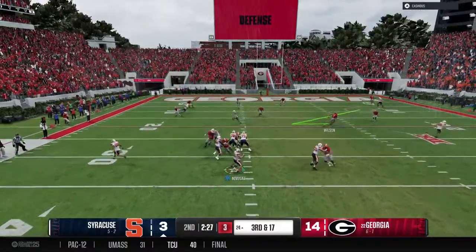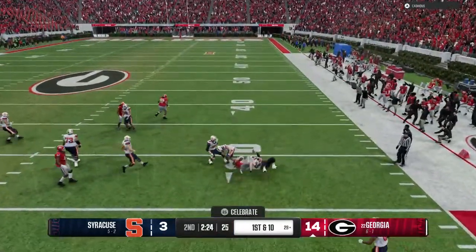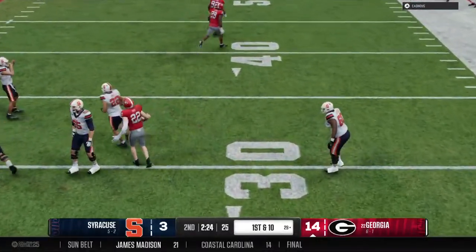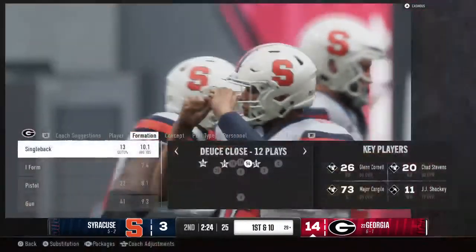On 3rd and long, he'll need to loosen up that arm. Fires into traffic, picked off. And he's wrapped up after a solid return on the pick. And when it's 3rd and so long, it's very predictable.